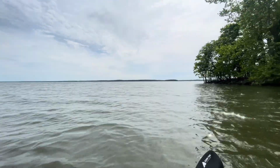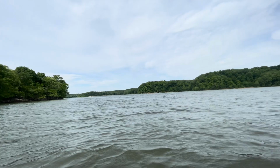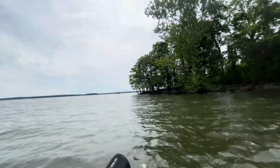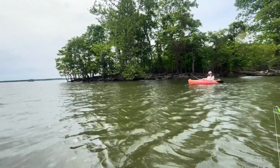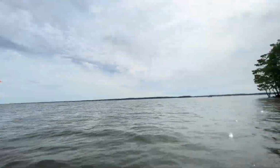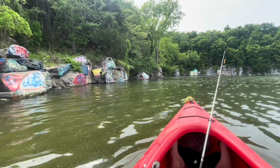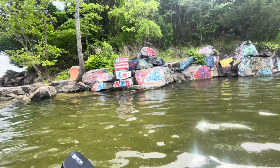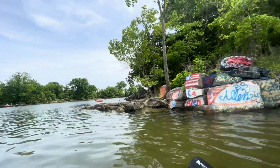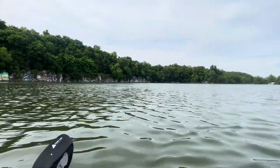Look at all this water before us. We made it out of like the choppiness. But I imagine it's looking pretty chill in the main channel, Don. Not bad. All right, we're gonna get around this corner here. It's gonna be the rock quarry. Let's go. Here's the rock quarry.